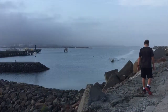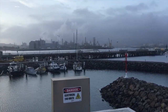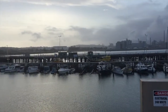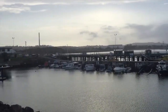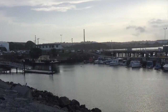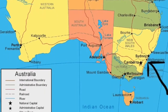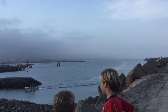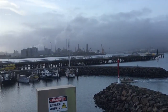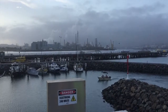As you can see from the film, all the coal comes down here. Here's where the big boats come in. They pick it up. This is called Port Kembla. It's on the eastern coast of New South Wales, Australia. It's very hazy today, unfortunately. Never mind. You can see this is a massive steelworks, the largest steelworks in Australia.